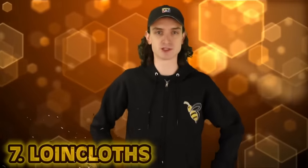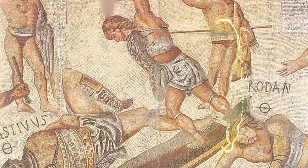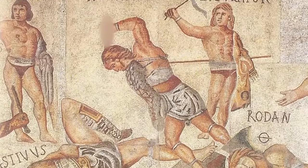Number 7, loincloths. Okay, I have to adjust the jeans for this one. Going back to ancient Roman and ancient Egyptian times, the loincloth was used by all. Neat. Either that or you would just be naked.